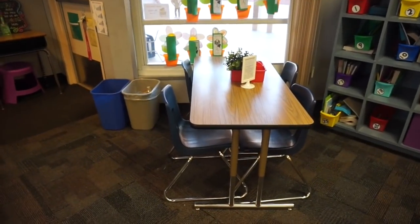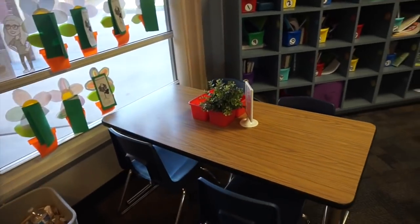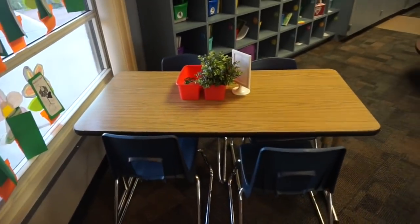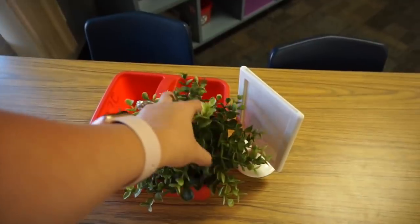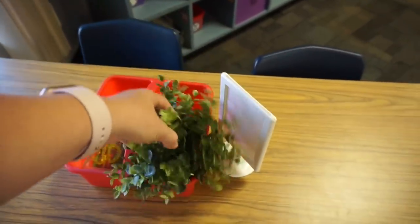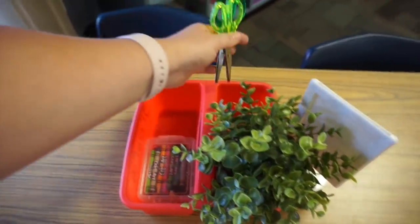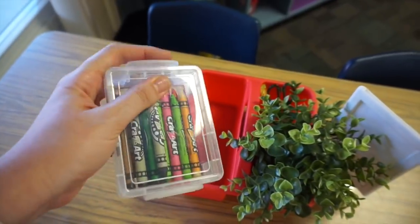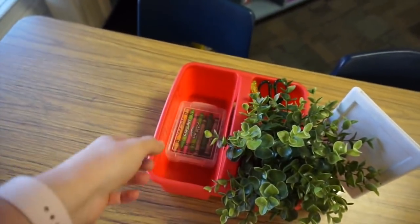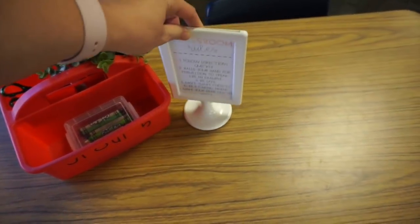Okay, now I'll talk about all the flexible seating options. I don't get real fancy with my flexible seating because it's expensive, so I utilize what I have. So I just have this small rectangular table with regular chairs. And then on each of the table groups, I have one of these little plants from IKEA. I actually just stuck them in there because it was like too much on top. And then I have scissors and crayons in here. These were from Walmart. They were a dollar. And I just keep the crayons in there. And then on each table, I also have the classroom rules just rewritten.